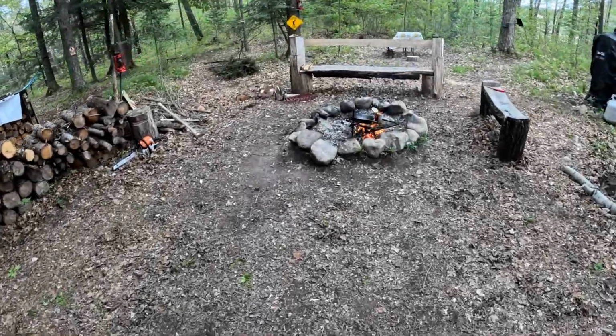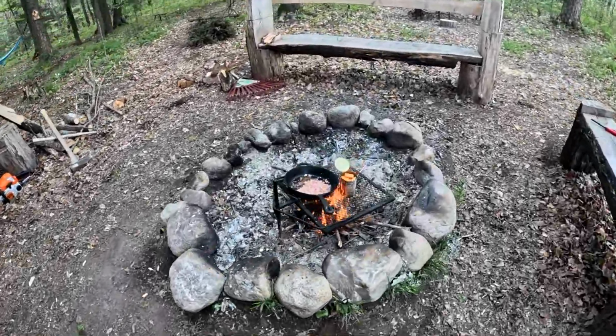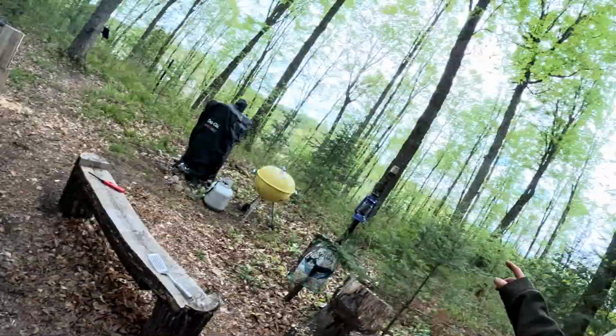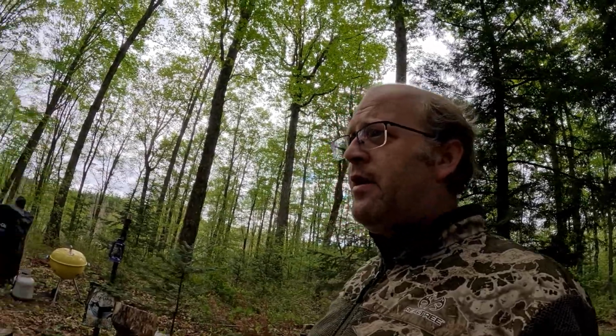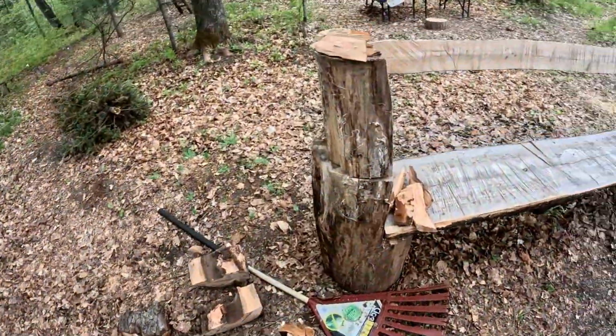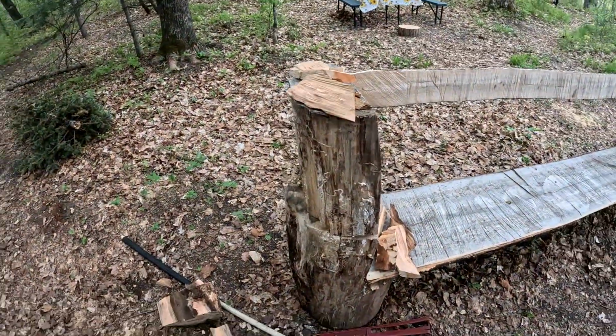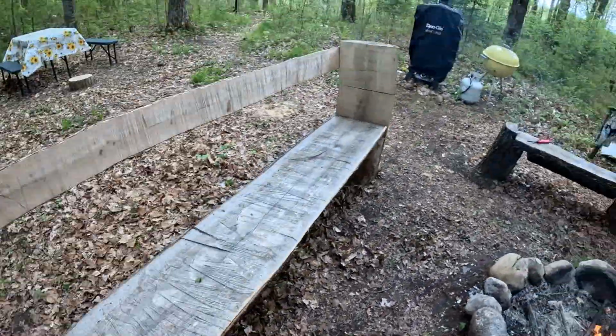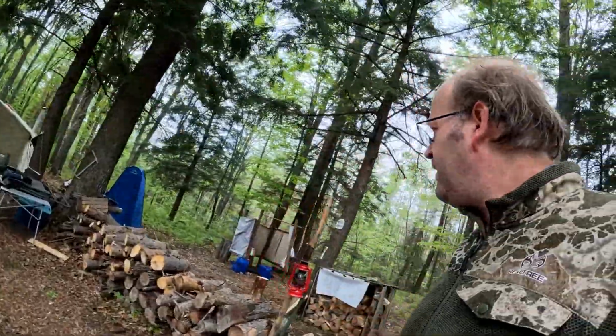Getting lunch going. Corned beef and hash and yams. Down by where the car's parked, I went and cut wood there and piled it up for about an hour. Didn't need to bring you along. You know what wood cutting looks like. And then I took another chunk off the cherry tree, the wild cherry that went down, and I'll split that in little chunks like that for the smoker to top off my box.